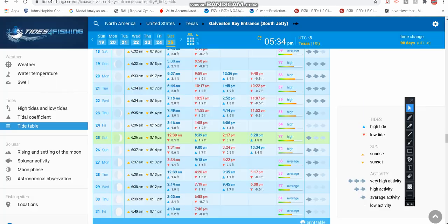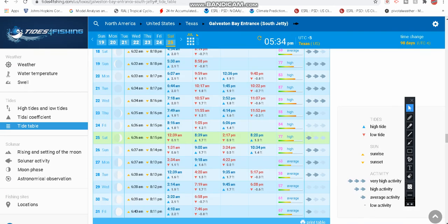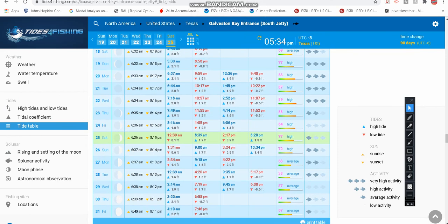Now, I said I'd be looking at the tide tables for you guys. Looking at them here, I chose 3 locations, courtesy of tidesforfishing.com. I chose the northernmost location that'll be affected by this, which is Galveston. I chose a location right in the middle, which I believe is Corpus Christi. So we did Galveston Bay, then the center part, Corpus Christi, and then the southernmost point that'll be affected by this, which is Brownsville.